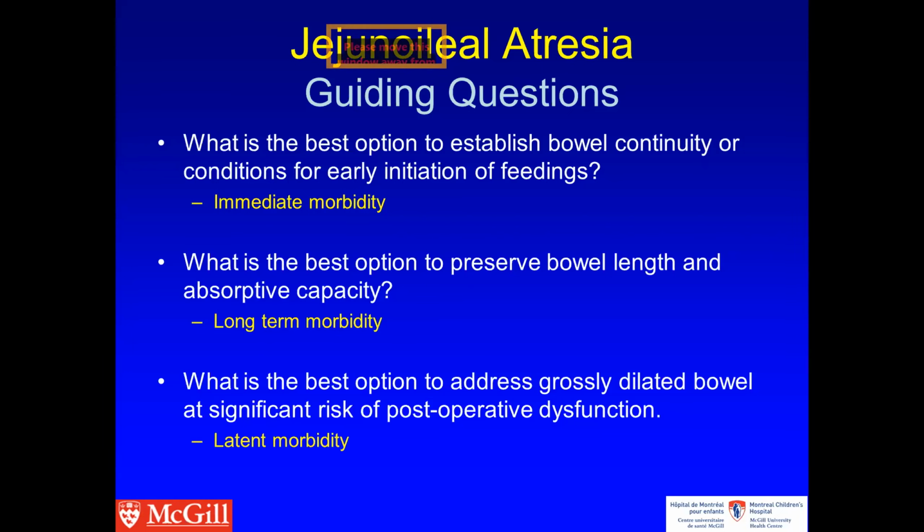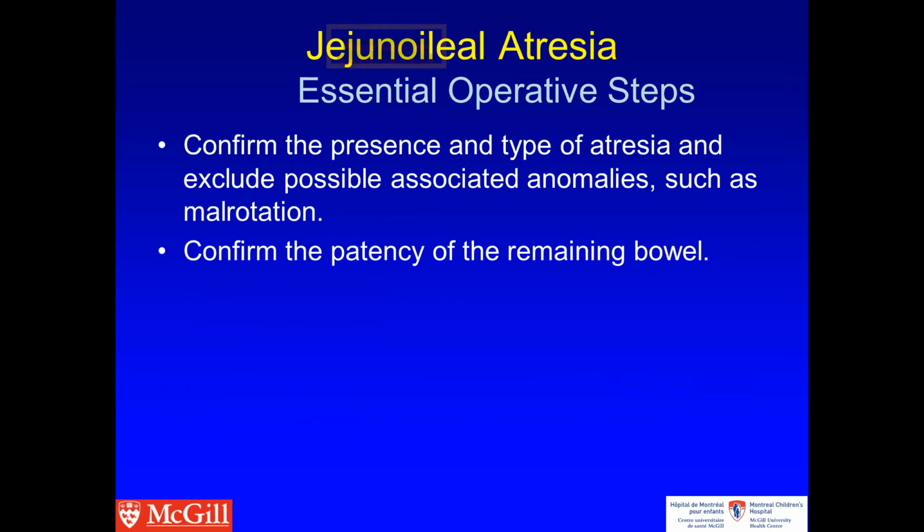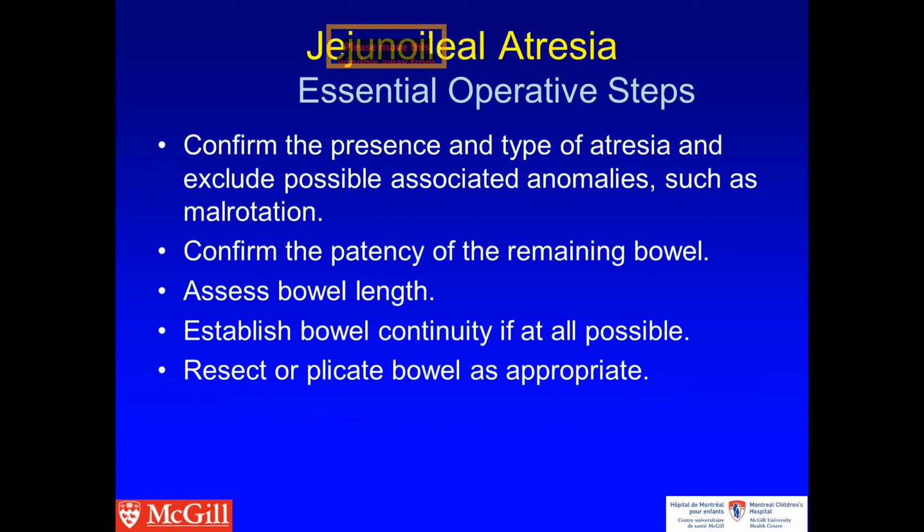For example, you may have very dilated bowel, but you may also have short bowel. So if that's the case, you don't want to be sacrificing absorptive surface early on. You want to maintain all the bowel. So there's where you have to have a plan to give you the best solution that may not be able to be optimal for each of these three questions. And again, the essential operative steps, you mentioned them. You have to confirm the presence and type of atresia, exclude possible associated anomalies, confirm the patency of the remaining bowel, assess bowel length, establish bowel continuity if possible, resect or plicate bowel as appropriate.